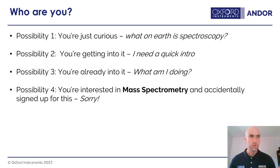I've been assigned to do a report on spectroscopy or some sort of problem set, and I'm just trying to figure out what on earth it is. It's possible you're getting into it. You know, you're a first year graduate student, starting out on some spectroscopy related problem. It's possible you're already in it and you're 3 years in saying, geez, what am I doing? Don't be afraid, that happens to a lot of people.